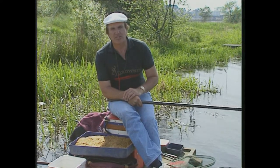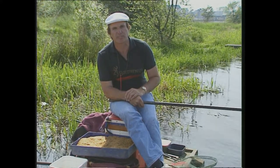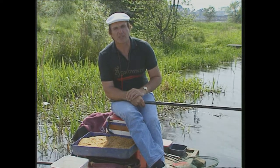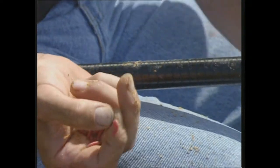Now today we've been catching some fish here already. I've already caught 20, 30, 40 pounds of bream, and I'm going to show you how to catch some more. Right, let's get back out there for another one.